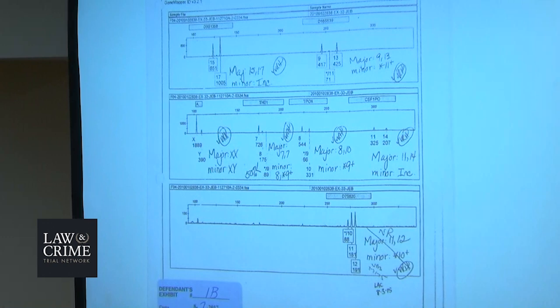Okay. What about it moving across there, the next one, TPOX? Is there any evidence of contribution at that locus? Brandy's type is 8-10. That's the major component. The minor component is 9. Javante does have a 9 there.